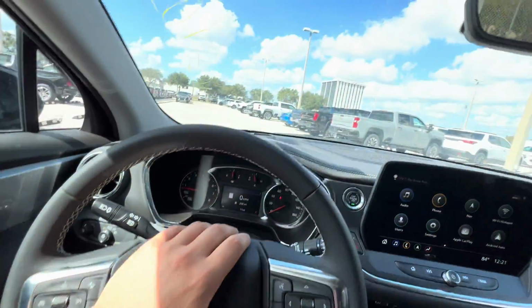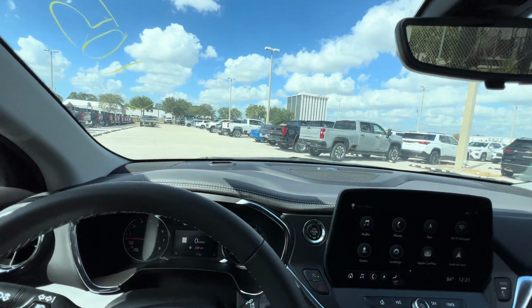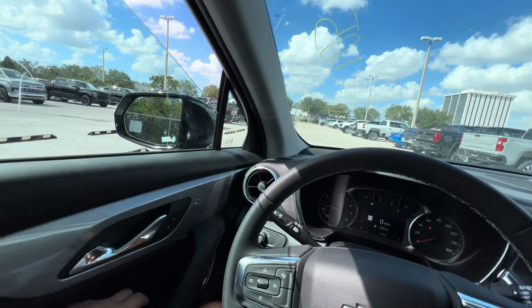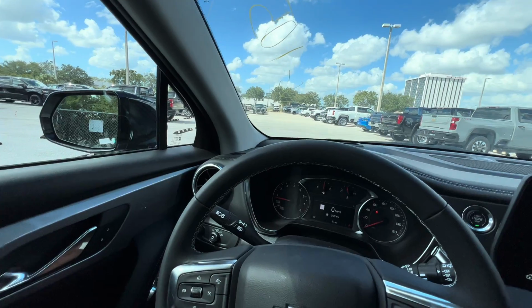The horn area is rubberized. The horn itself, loud and aggressive. People will be definitely getting out of your way. We'll do a window check, see if we get dual panes. We don't get dual panes, but it's still a pretty thick single pane of glass.